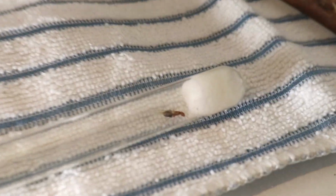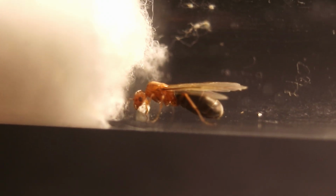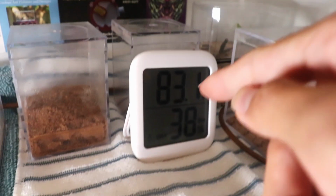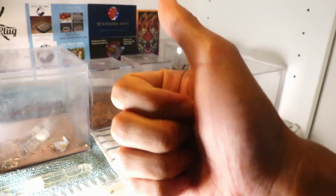And here's this cone ant queen. She still has her wings and she laid a batch of eggs, but she's been like this for 2 months. I think these are thief ant queens. I still don't know what these are. They've also just been at the egg stage for quite some time. As you can see, we're already at 83 degrees, so hopefully this will speed up the process and everything will go all good.